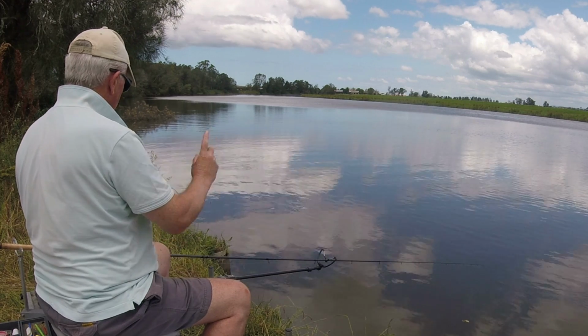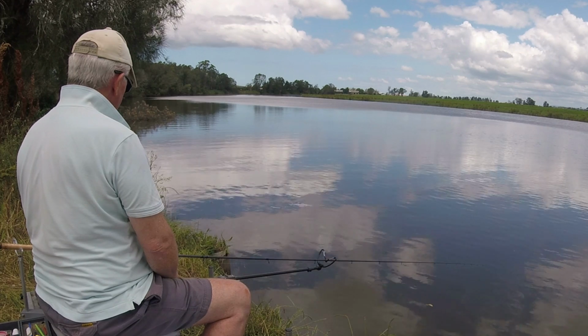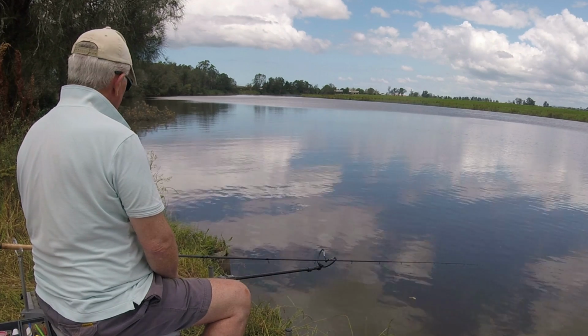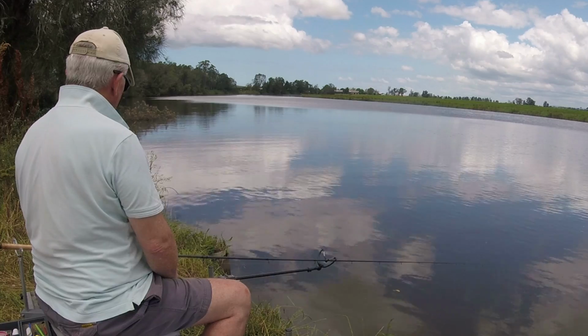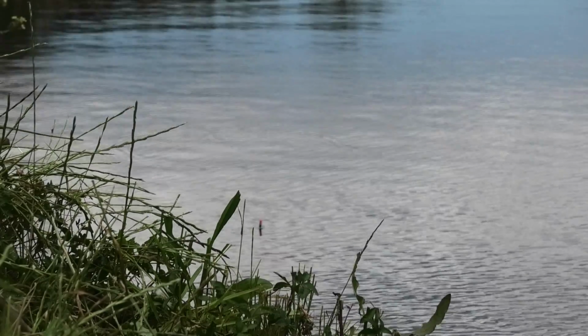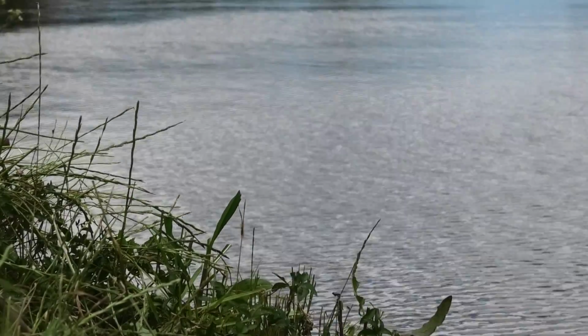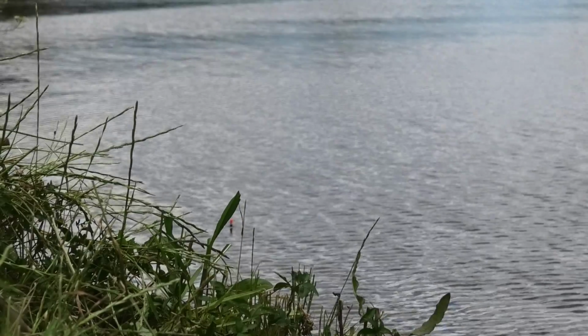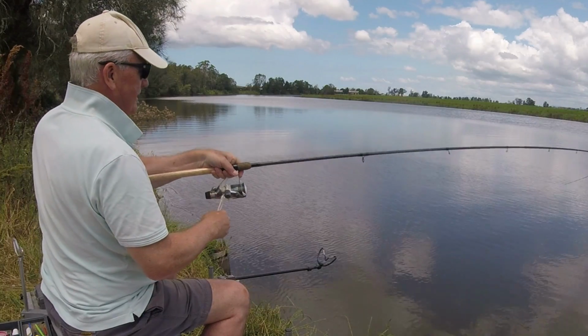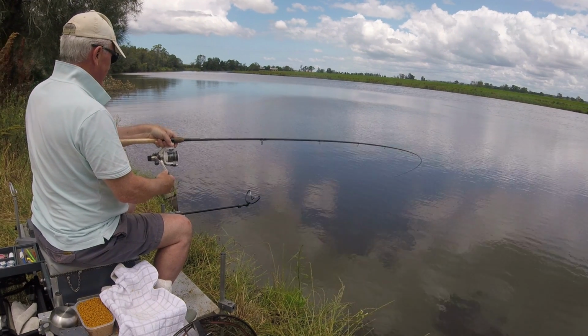Just had a little bump on the float there. There's obviously 1 or 2 fish around, but not a lot of competition because there's not many taking it. I've got a feeling that's moving in towards the bank. I'm going to hit it. I told you, didn't I? They hardly move sometimes here. They really do.